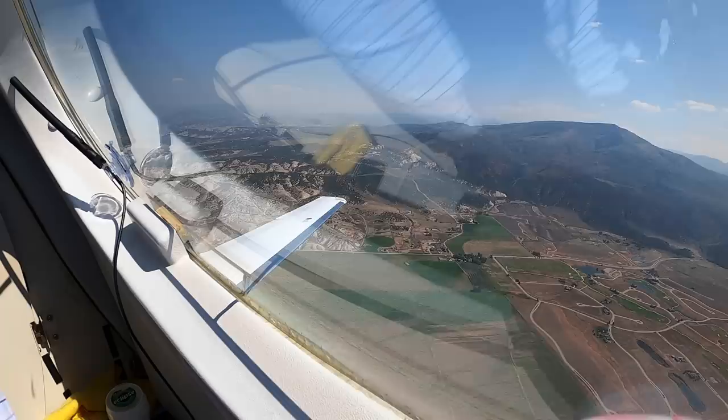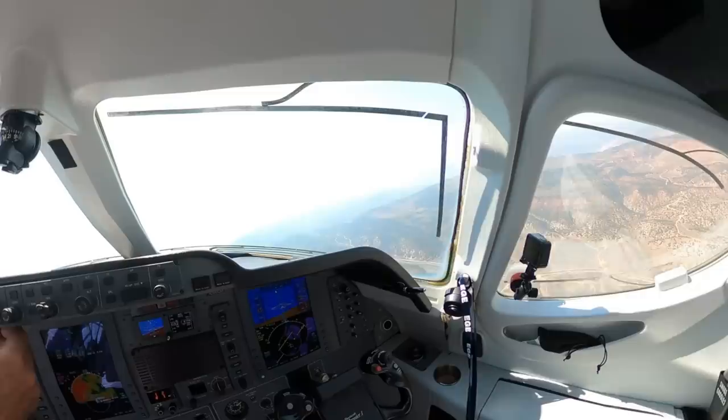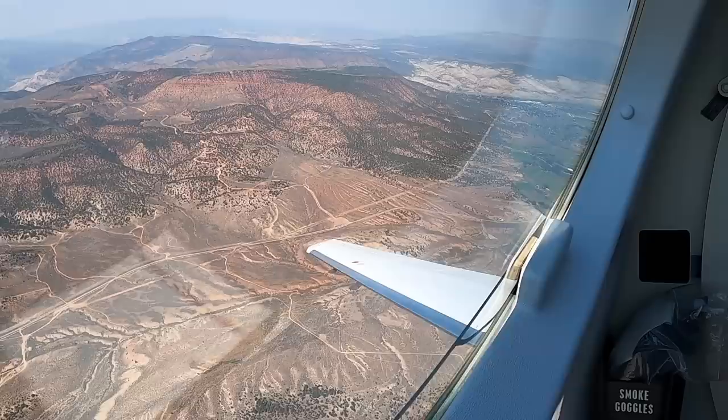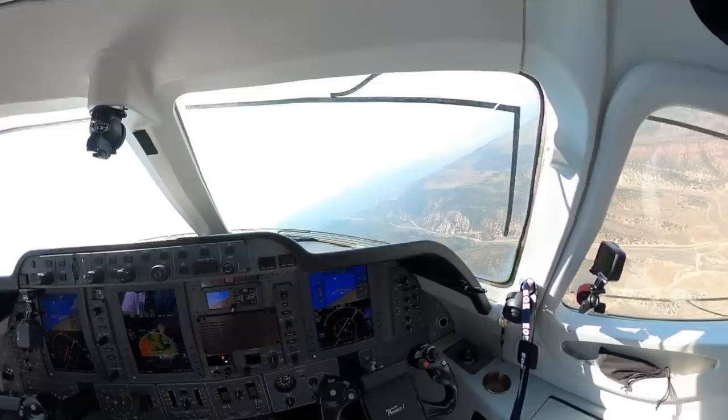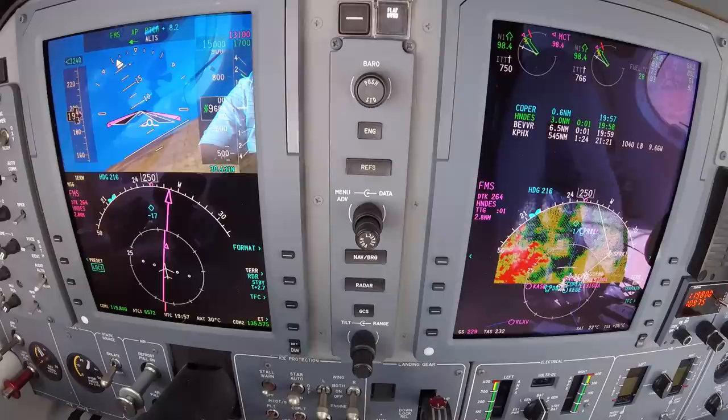Okay, here comes the right-hand turn. Out of 10,000, we'll go to 128.65. Accelerate out a little bit.